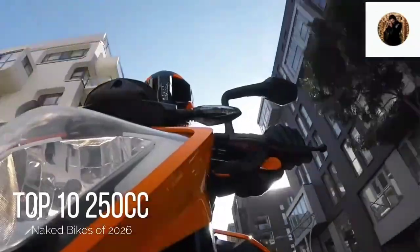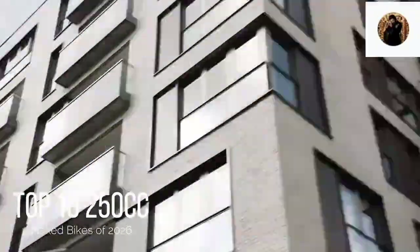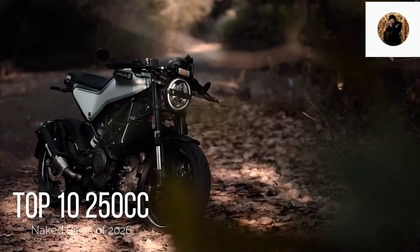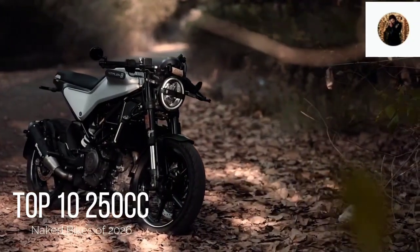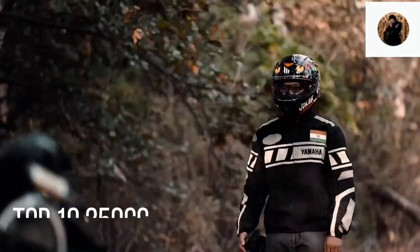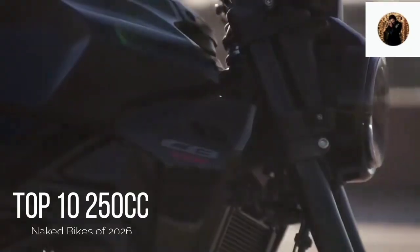Naked bikes, stripped of bulky fairings, offer pure, unadulterated connections between the rider and the road. The 250cc segment has evolved into the perfect sweet spot for motorcycling. It provides enough power to confidently tackle highways while remaining nimble and lightweight enough to slice through dense city gridlock.